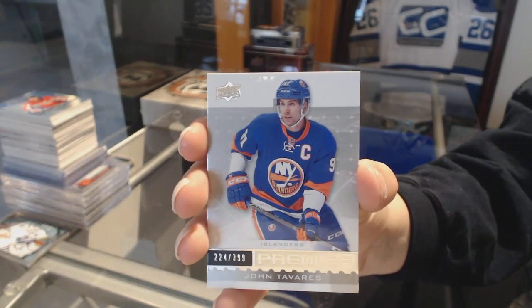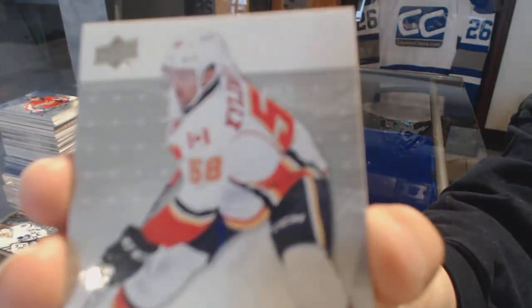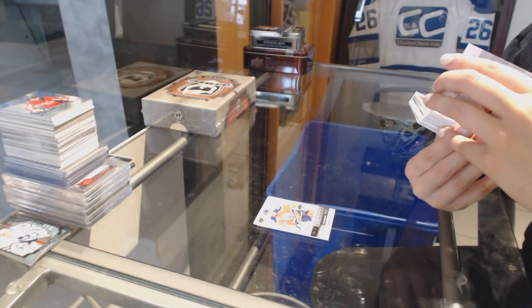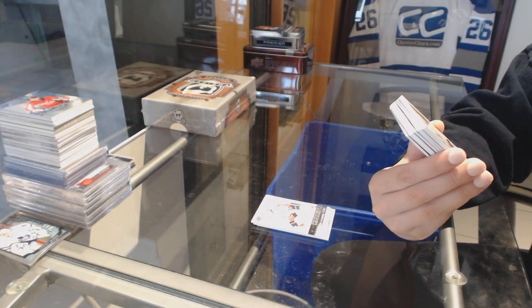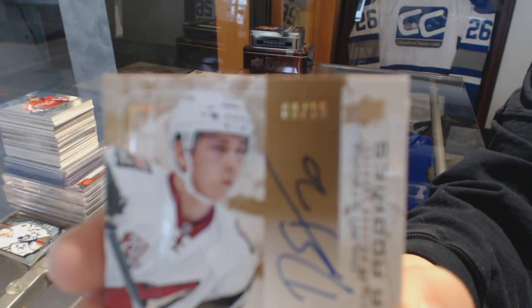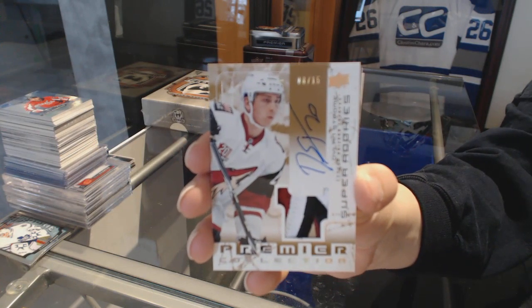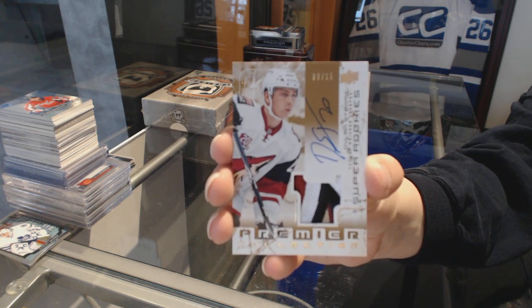Numbered to 399 for the Islanders, John Tavares. A rookie numbered to 199 for the Edmonton Oilers, Jesse Puljujarvi. A rookie numbered to 299 for the Calgary Flames, Oliver Kylington. Well, that's nice. This team's kind of crushing it. We've got a four-color super rookie patch auto gold, numbered to 15 for the Arizona Coyotes, Dylan Strome.